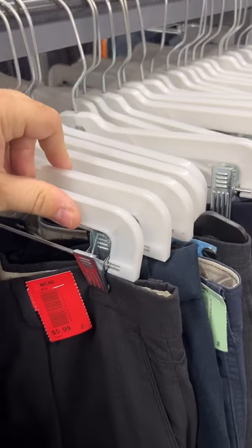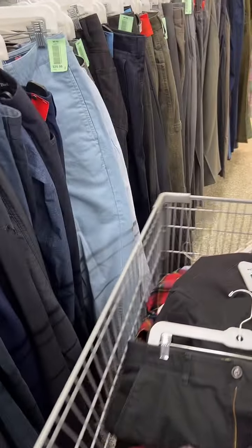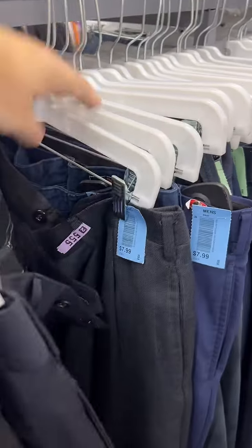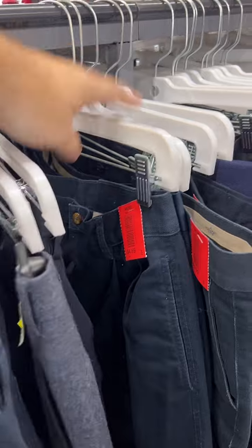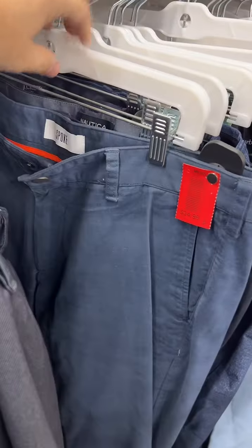They should be cheaper, that stuff is given to them for free. Joan, you're wrong. This is a for-profit thrift store. They buy all their clothing. All this stuff on the racks they purchase. They purchase wholesale. So if you guys get those little cards in the mail that say donate to the vets and donate your clothing to the vets, that's where they get their clothing from.